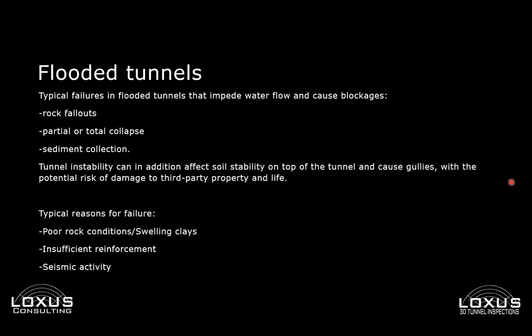If we look at the typical problems or failures which happen in flooded tunnels, of course they result in the end in a stop in the water flow or major blockages of the waterway, which of course affects the capacity and the water flow required in the tunnels. Normally what we detect and find is a rock fallout, a single block or a number of blocks. Maybe in larger tunnels one single block doesn't make a big difference, but it can actually be an indication and signature that something is geologically happening in the tunnel. And that could be an indication that a partial or even total collapse of the tunnel is ongoing.